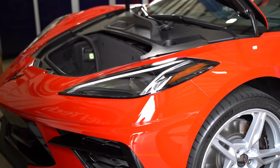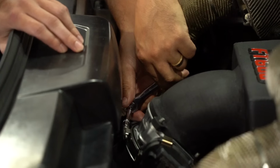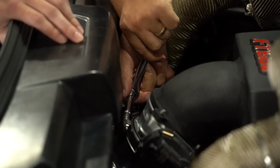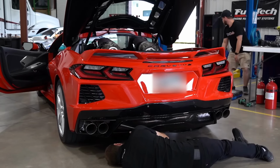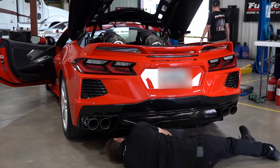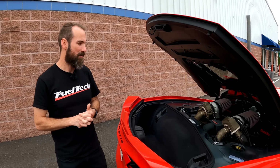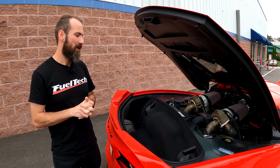So the back pressure in this car is within less than half a PSI. The turbo speeds are perfectly dead on each side, so if anything goes wrong on either side of the engine or in any cylinder, we can immediately identify that problem. So those sensors are really, really helpful.